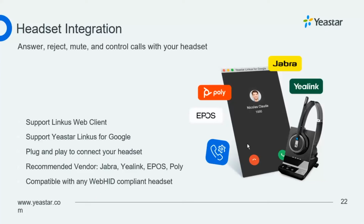Based on USB connection, we can simply make it work. We support A-Link, Jabra, Poly, and EPOS. Very easy to make it work. And actually, any endpoints, any headsets, if it can support WebHID, then there's no problem for us to make it work as well. So this is going to be the headset integration.